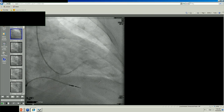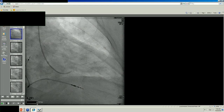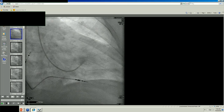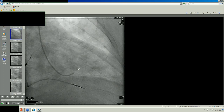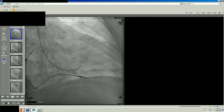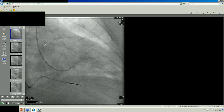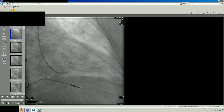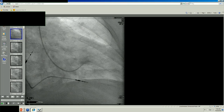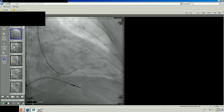Here's your LV-gram, normal LV, looks great. Okay, well, why do you go in and do an LV-gram if you got an echo that shows a normal LV? Well, it turns out the procedure pays more if you do an LV-gram, and actually it pays more for the LV-gram than it does for the coronaries, which is kind of perverse, doesn't make any sense. So you got to go across the valve, inject a little dye by hand, and then sort of a token angiogram, and then you get paid for the left heart cath, which pays more than coronary angiography.